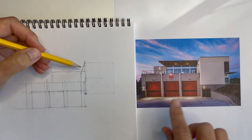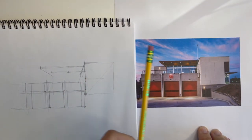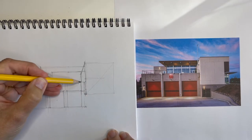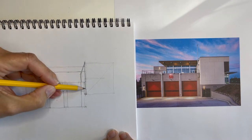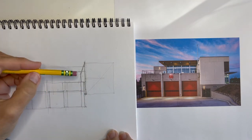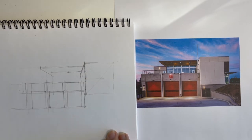So that box tends to come together where we drew our angle and the edge of the garage door. And if you were really careful looking, you'll see that there's some space up there. And our drawing kind of reflects that. So we're finding how these two shapes are coming together. Is it working for you?